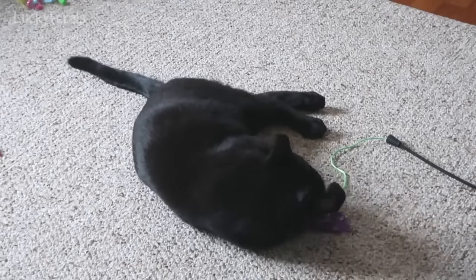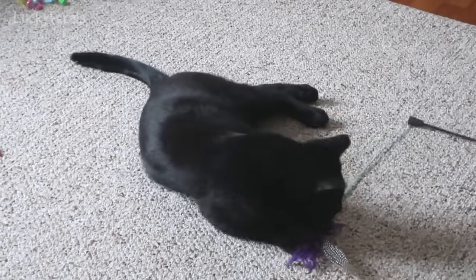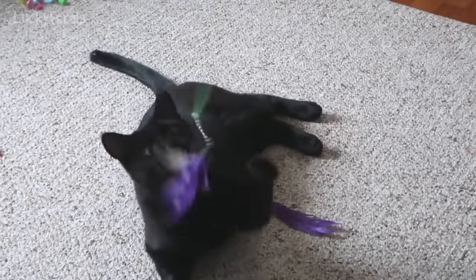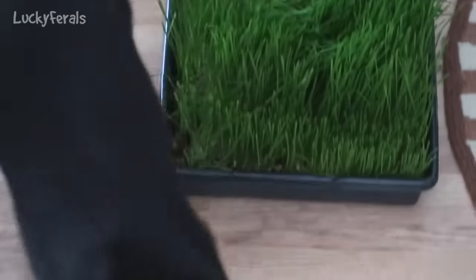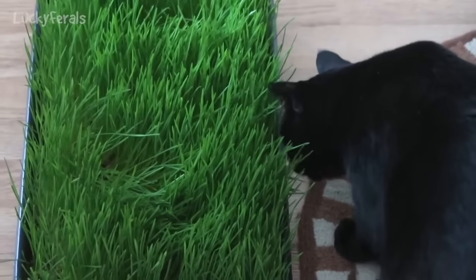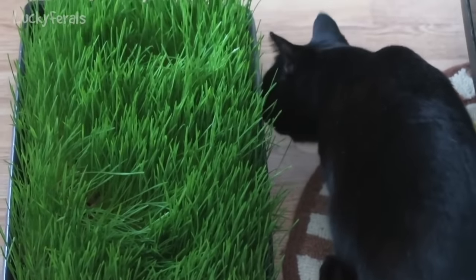Oh my gosh, did you guys see that? He just ripped the feather right off of it. Look, there's one less feather on it now. I just gave Boo some wheatgrass, but he doesn't seem to be really interested in it. Maybe he'll eat some. I mean, if Splash ate some, then maybe Boo will eat some. It would be great if he did.